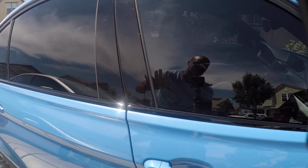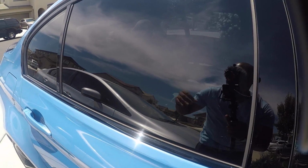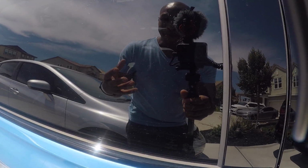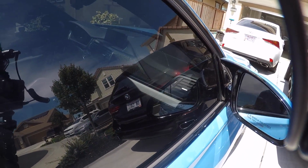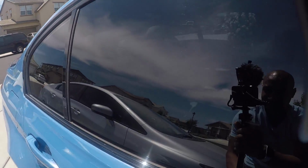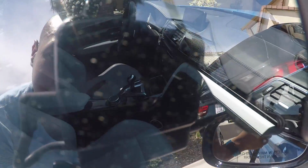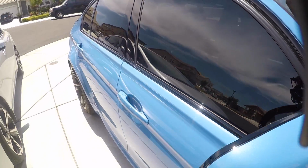Now when I first got it, before the tint cured, I wasn't too happy with it because you can see a lot in here, but I think over time, I'm not sure if these tints get darker or what, but maybe if the water evaporates, it seems to appear a little bit darker. And you can't really tell the seats are there. If you look through the dashboard, you can see a little bit in here, but with the lighter interior, it does pop through the tint a little bit more.